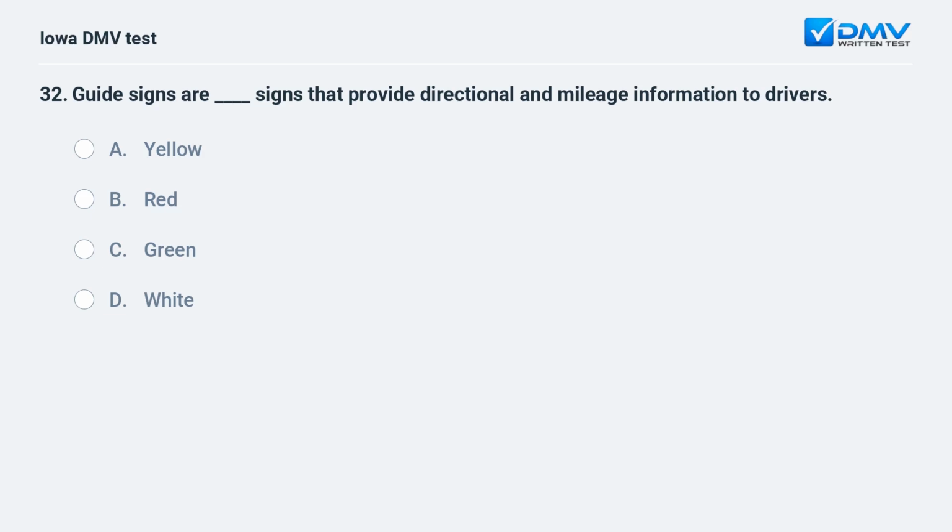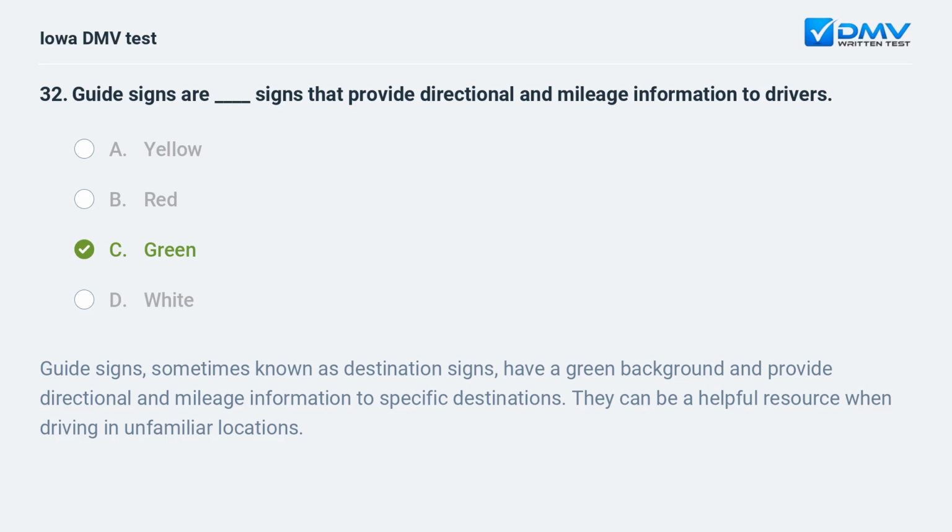Guide signs are fill in the blank. Signs that provide directional and mileage information to drivers. A. Yellow. B. Red. C. Green. D. White. C. Green. Guide signs, sometimes known as destination signs, have a green background and provide directional and mileage information to specific destinations. They can be a helpful resource when driving in unfamiliar locations.